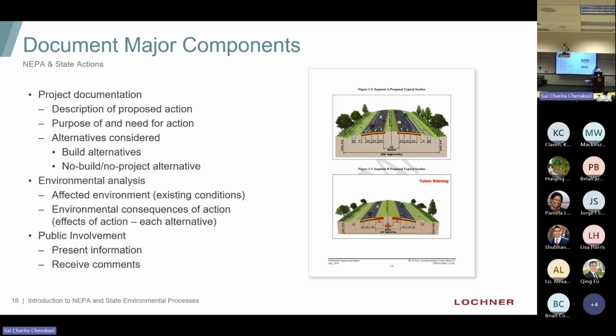The major components of a NEPA document: a description of the proposed action, what are you doing? The purpose and need for the action, why are we doing it? Why is it needed? The alternatives considered, including the no-build alternative, and then we do an environmental analysis. You look at what is the environment that's being affected, and then what's the environmental consequences of my alternatives? What are we affecting? How are we affecting? Then the last part is the public involvement, where we present information and receive comments.